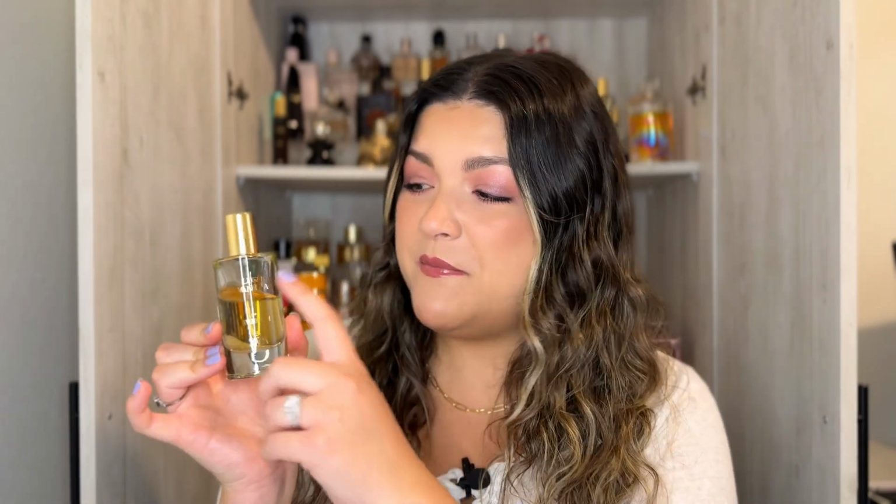Okay, next up, the one that I think is probably the one I was most excited for. This is Lush Vanilla. Again, they all look the same. They all look the same, but look at the dent on this one. Okay, they all have significant dents.